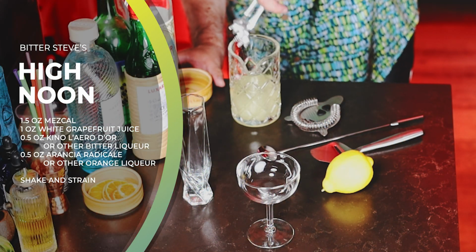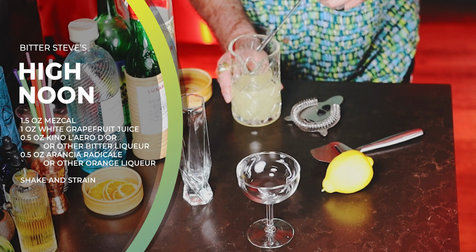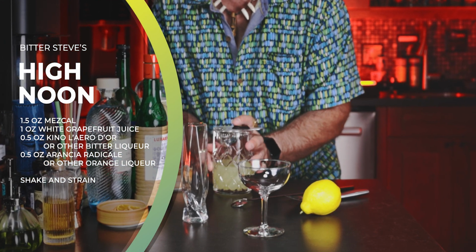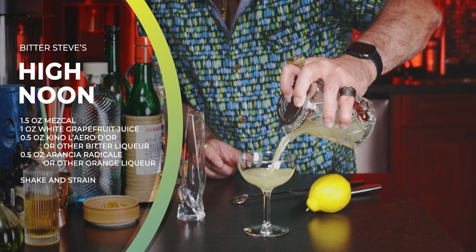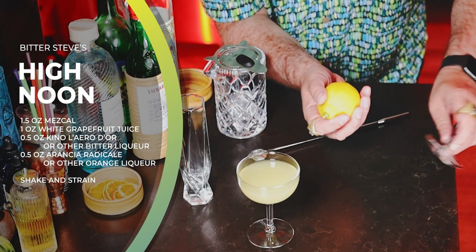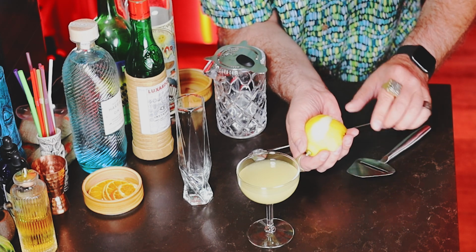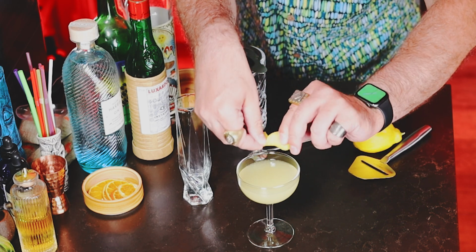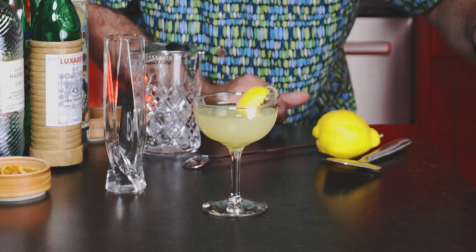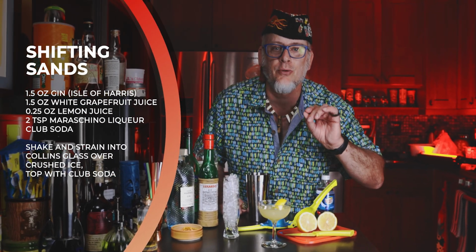The last two cocktails are some interesting creations out of a couple of long-gone New York bars. The first is my riff on the High Noon, which itself is a bittered combination of a margarita and a paloma using mezcal, grapefruit, and bitter liqueur. The other will be the Shifting Sands, which sounds very similar to a Tom Collins that is playing around with maraschino and grapefruit.